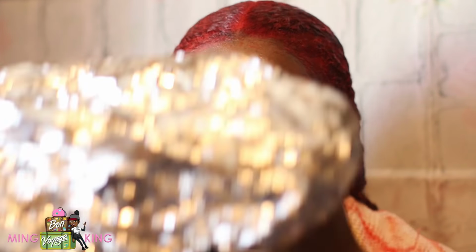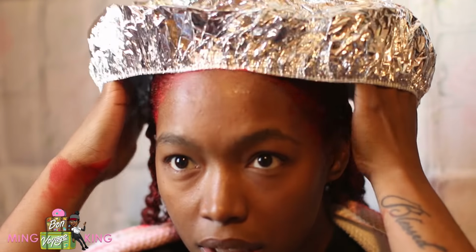You guys can see it. So I bought this cap that's heated, and I'm going to put it on my head for 10 minutes. And then I'm going to wash out my hair. I think that's my plan.